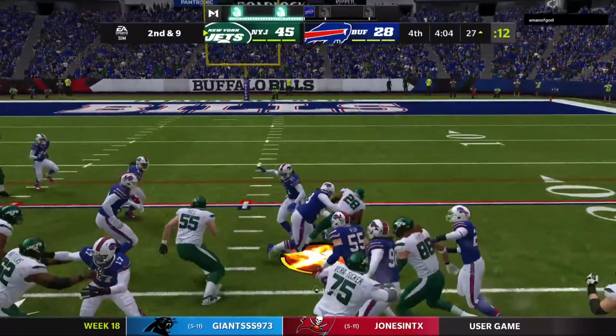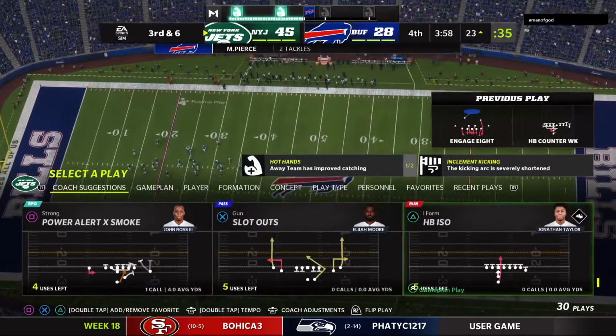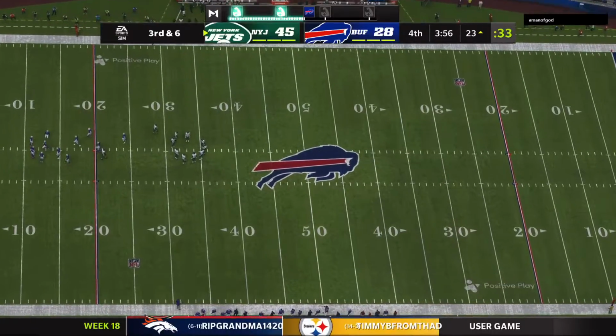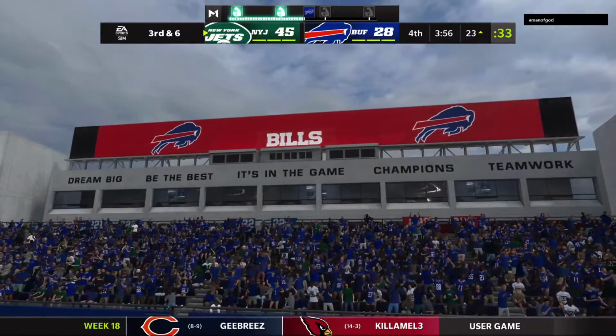2nd down, another run with Taylor. And he'll be dropped at the 23 after a pickup of about 4. They're in a pretty good spot right now with a convincing lead. I think this is where they put on the boxing gloves, start to try and pound them into submission. And the offensive line, they've controlled this game. I don't see why that trend would change now.